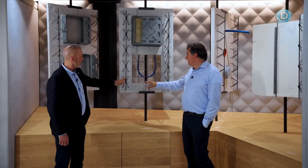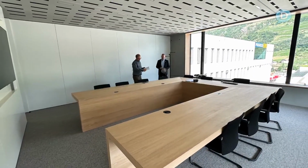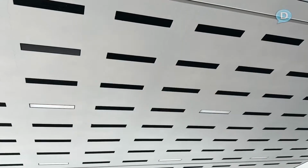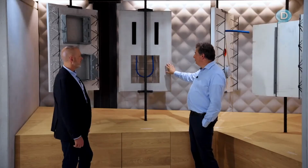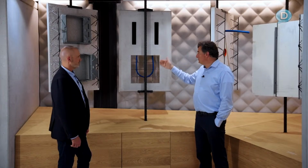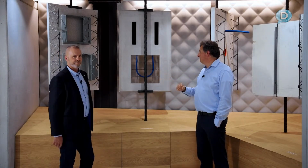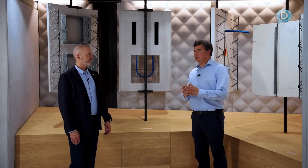Great. So what do we have here? Here, this is the solution then for the office building. Oh, this was in the conference room. Yes, this was in the conference room. When we are talking about concrete buildings, they generally tend to have a very bad sound level. Why? Because through the very smooth surfaces, all the sound bounces and reflects all the time. Therefore, if you're talking about office buildings, you really need to have a solution for that.